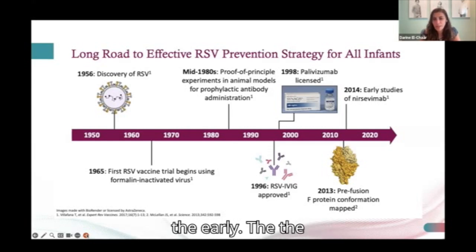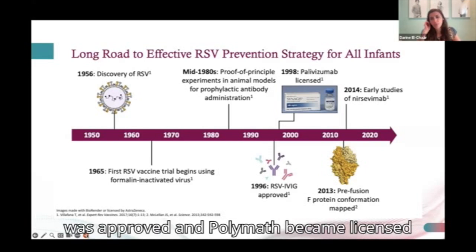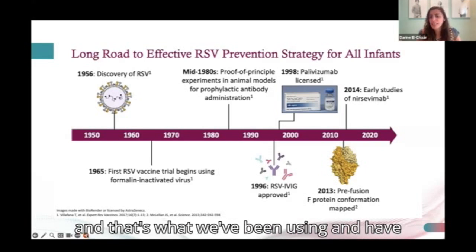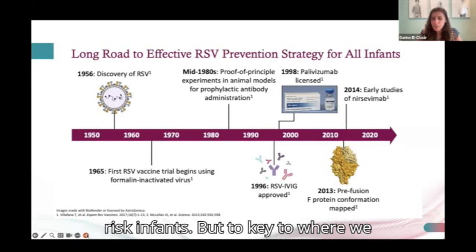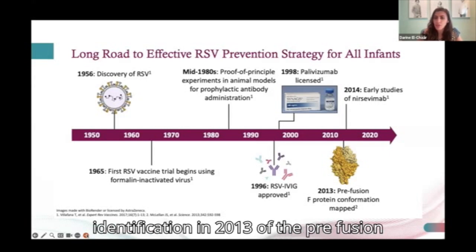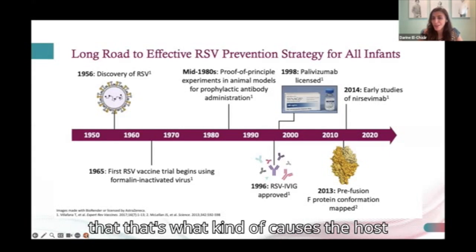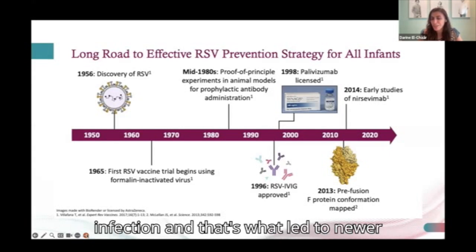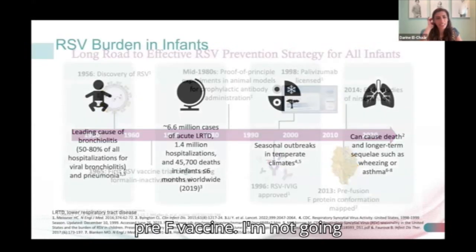In the late 1990s, that's when IVIG RSV was approved and palivizumab became licensed. And that's what we've been using and have access to currently only for our high-risk infants. But the key to where we are today with newer agents is the identification in 2013 of the prefusion F protein, which was mapped and understood to be what causes the host infection. And that's what led to newer strategies with nirsevimab and the RSV pre-F vaccines.